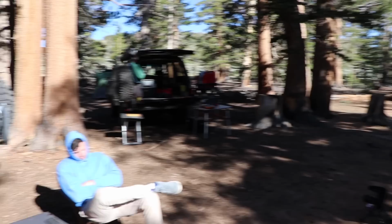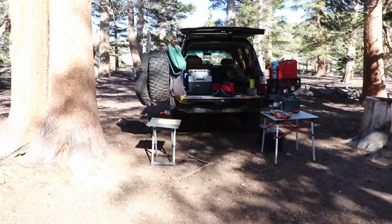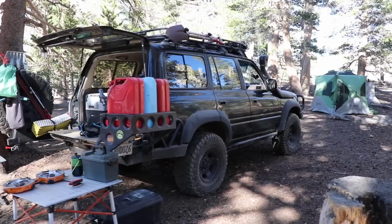And Michael is over here. We don't have any connectivity, but he's using Gaia maps and a good traditional map, which is always important to bring to plan out our route tomorrow, because we're going to be going out a different way. But here is his 96 Land Cruiser, very well built, very capable, lots of goodies on there. And then they've got their ground tent over there, which pops up and collapses super quick.